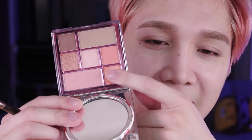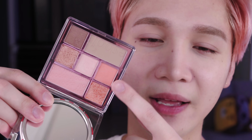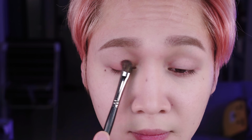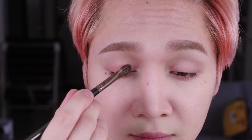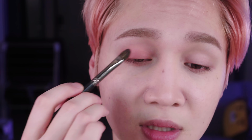If you watch me, then you know I'm probably going to use this as a base first and then go in with this. But if I do it that way, this doesn't really show up as well, so I'm actually going to start with a point color. Just slapping it on there, not being too fussy. But that primer really is helping out. And with a smaller brush, same color, just on the outer part, right here.